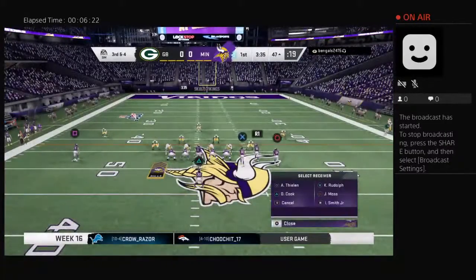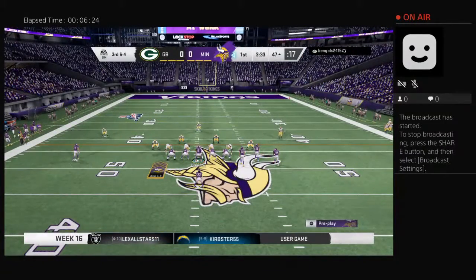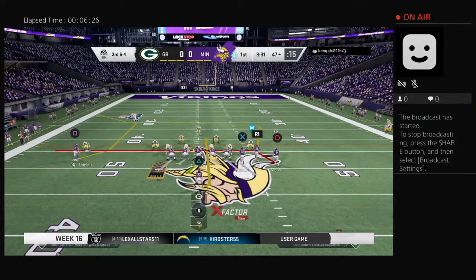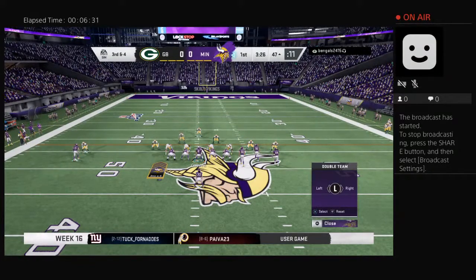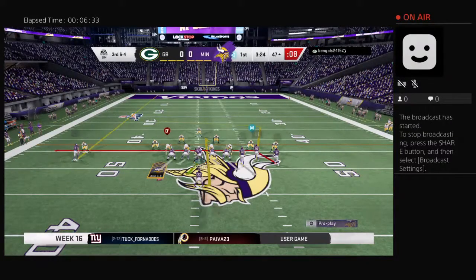180. 44. Wide. 300. Hey, zoom. 44 to Mike. 44 to Mike. Check. 49. Check 49. Check 49. Check. Lucky.